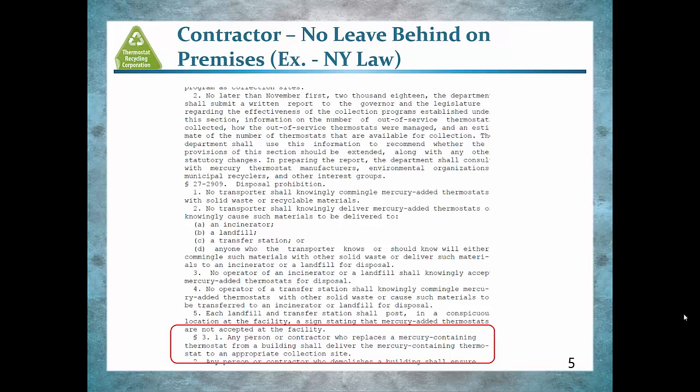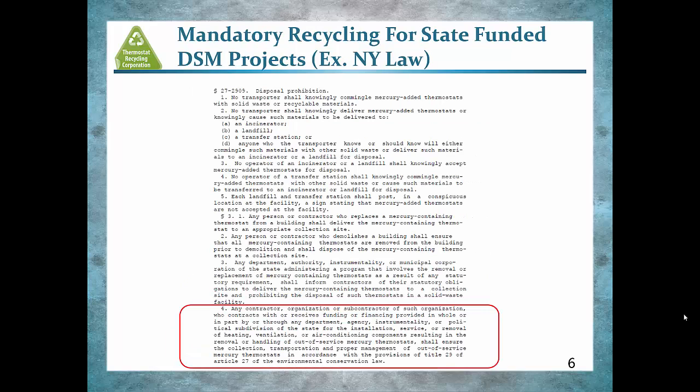We do have a chart, which I'm going to get into momentarily, that breaks down where the disposal bans are, the HVAC contractor provisions, and also the state-funded demand-side management provisions. As you can see here, I'm using the New York law again, showing the mandatory recycling of these devices for state-funded demand-side management projects. I'm not going to read this off, I'll just summarize it. Basically, when a contractor or organization receives any kind of funding or financing from the state department or agency for installation, service, or removal of HVAC components, that contractor has to ensure they're collecting, transporting, and recycling these devices in accordance with the law. There are 4 states that have this kind of provision in their legislation: New York, Rhode Island, Connecticut, and Massachusetts.